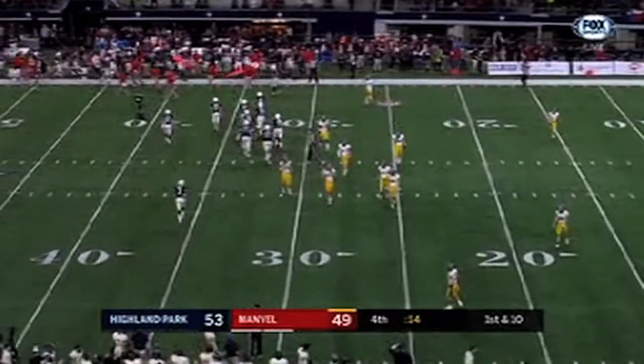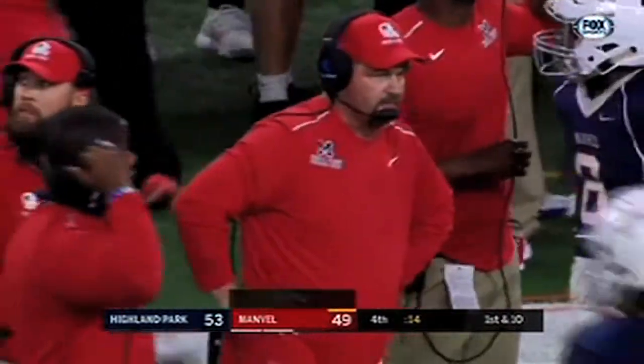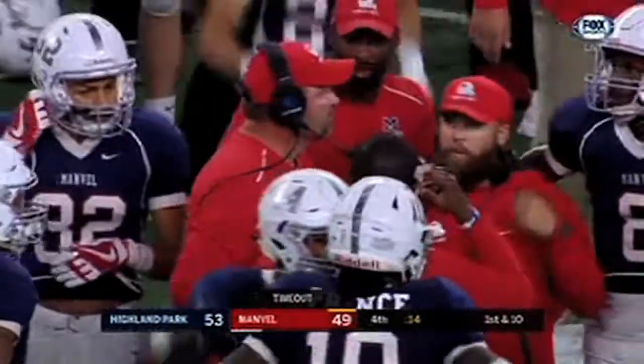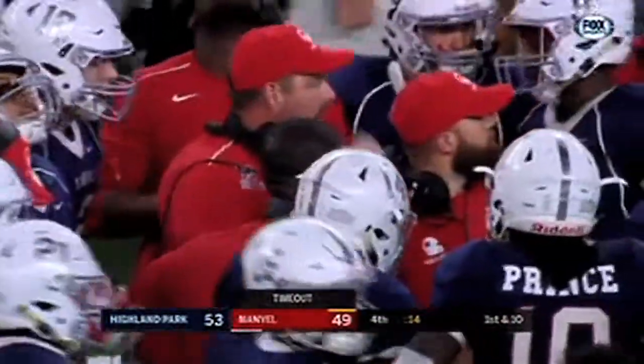And Manvel will use its second timeout here with 14 seconds remaining in the ballgame. It's at just inside the 31-yard line. So this thing is still not done.